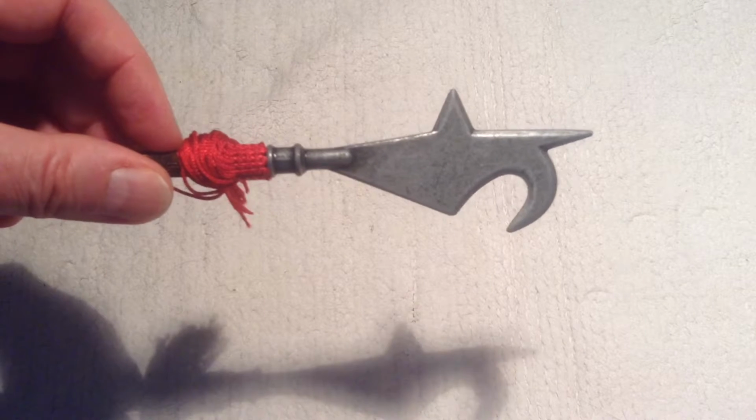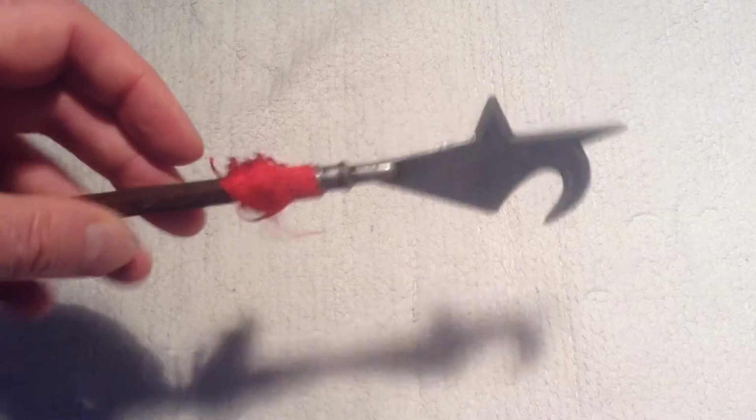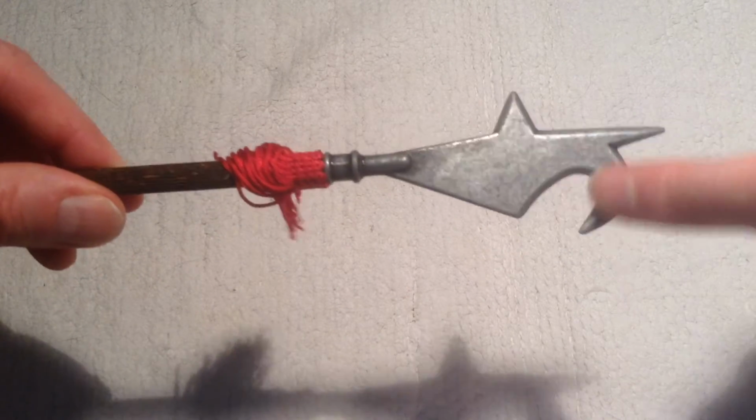Now, it started off its life as a bill hook, which is an agricultural device used for pruning branches off trees. And here's a picture of a bill hook. You can see how that then became this part of the bill weapon here.